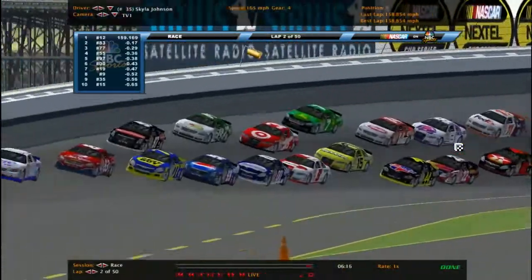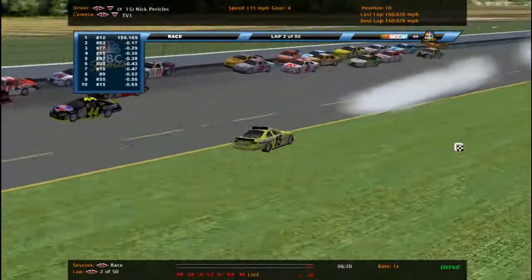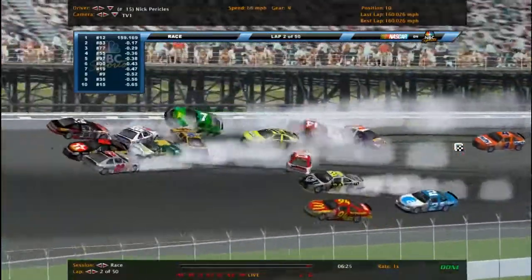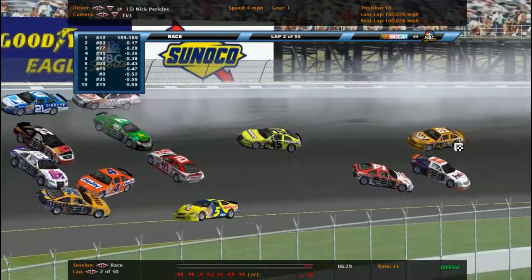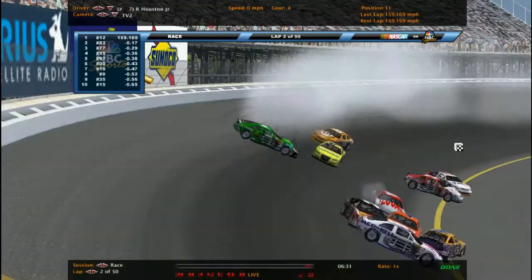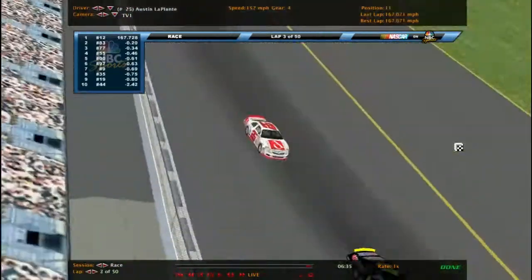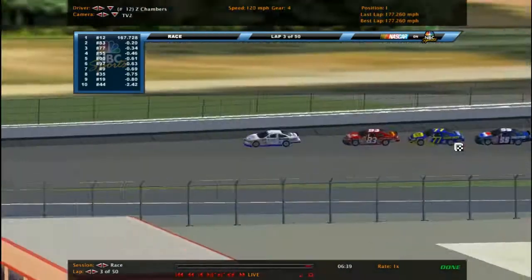Take a look back here. Whoa, this could be bad. Three wide, there goes the 15 around, Nick Purcells. And oh, we got a big crash. Right in front of traffic again, the 7. The 7's in the air, is he gonna flip? No, he doesn't. And another destroyed car for him. Big wreck early in the race is the 12.